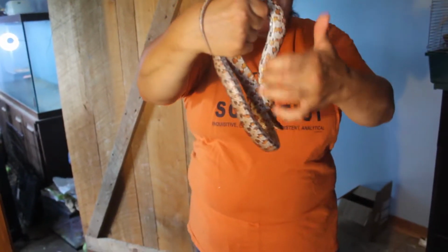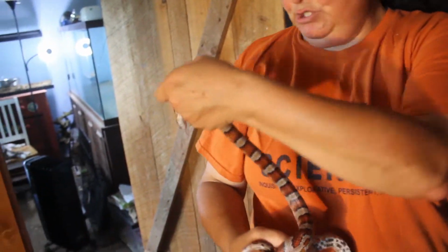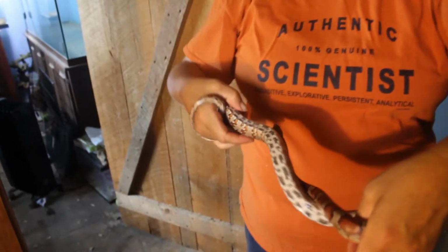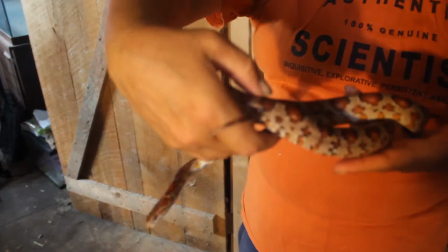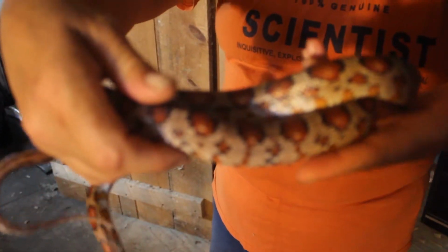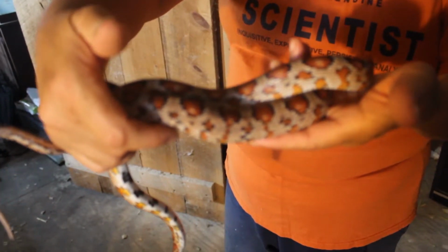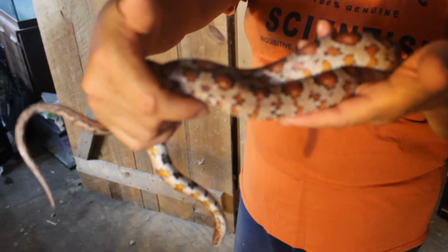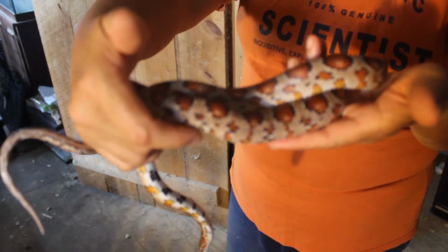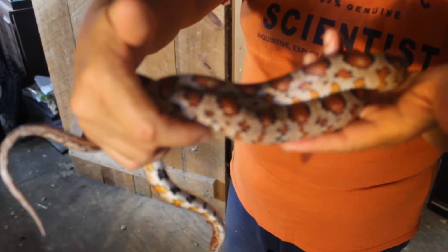So there's a couple of reasons for the name corn snake. One, these markings kind of made people think of Indian corn. And the other reason is that corn snakes eat lots of rodents, so they are often found in agricultural areas, and people would find them along corn cribs or in corn cribs and other places where grains and corn were being sold or stored.